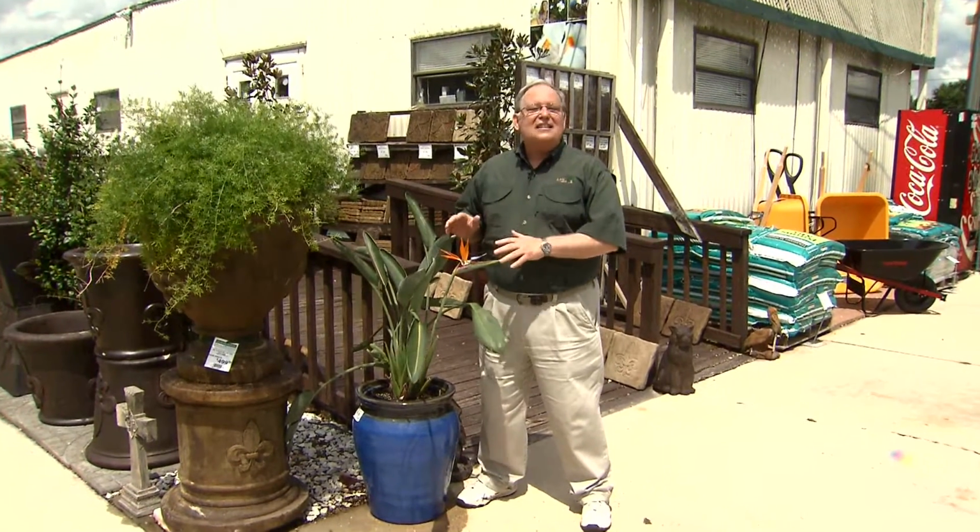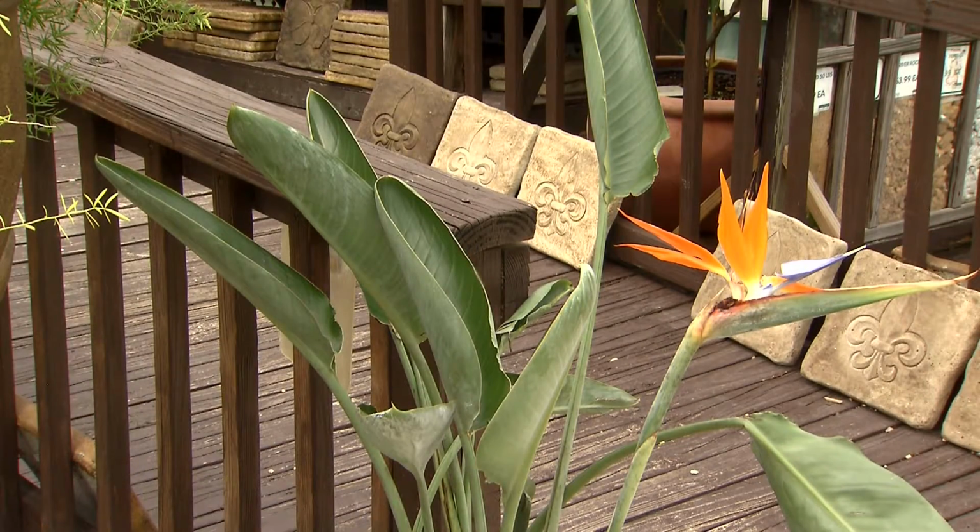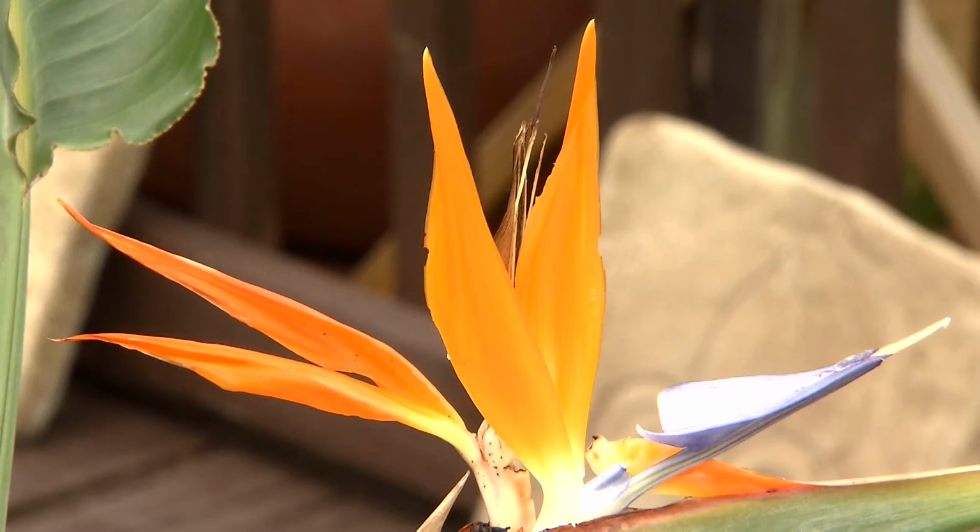The bird of paradise is one of the most popular tropical plants planted here in Louisiana. Even in North Louisiana, y'all can get away with planting this tropical.